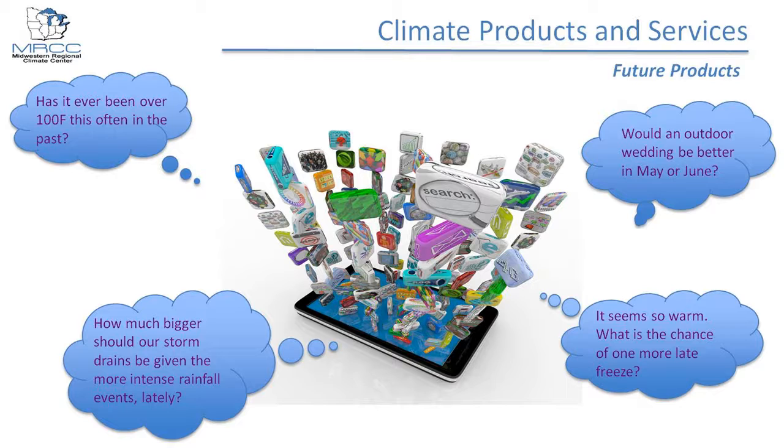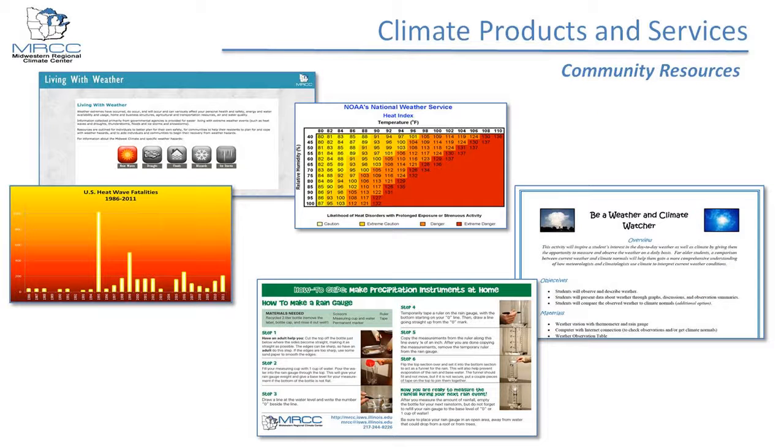For the community, the MRCC has developed a new Living with Extreme Weather site that will provide information to the public to help deal with atmospheric events such as heat waves, drought, and ice storms. Our extension climatologist is also developing new tools for the K-12 community and other local interest groups as well.